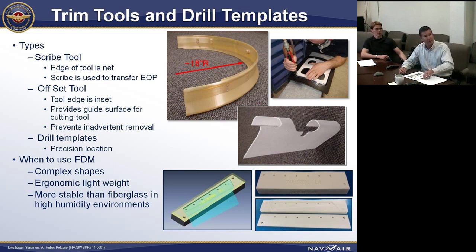These are submitted by Yogi Kessler at Cherry Point. They're doing a lot of work with rare parts to get these products developed and ideas, but as their systems are starting to arrive at FRC East. But these are basically trim tools and drill templates that make a depot artisan's life a lot easier. We can get this stuff done quickly. So you see we have the ability to do scribe tools, offset tools, and drill templates for precision location of cutting and or drilling. And we use primarily the FDM, fused deposition modeling systems for this. It's really good at creating complex shapes. They're lightweight, and certainly they're more stable than some of the systems we were using prior to that with fiberglass and things of that sort. Next slide, please.